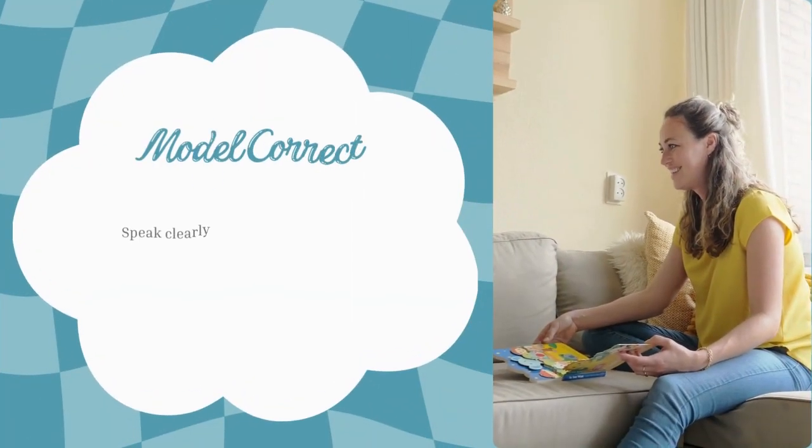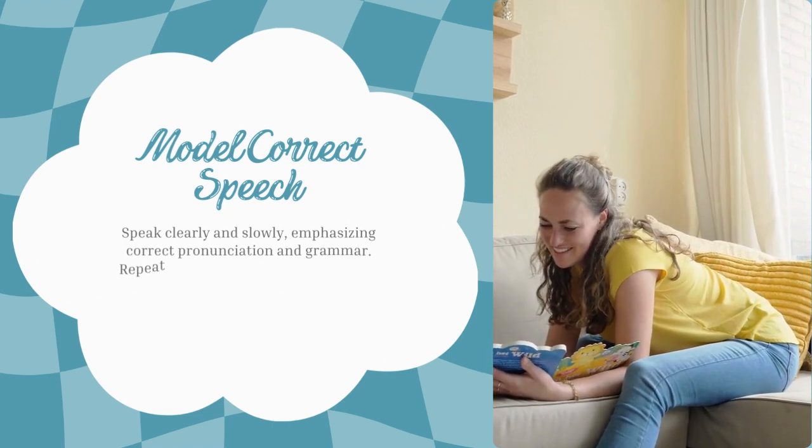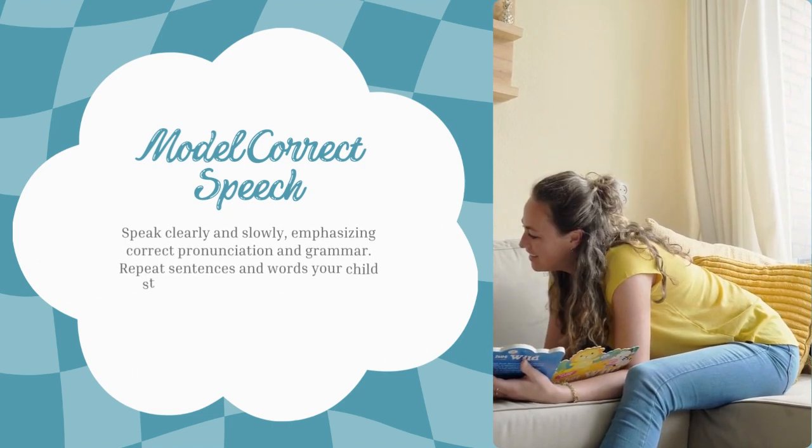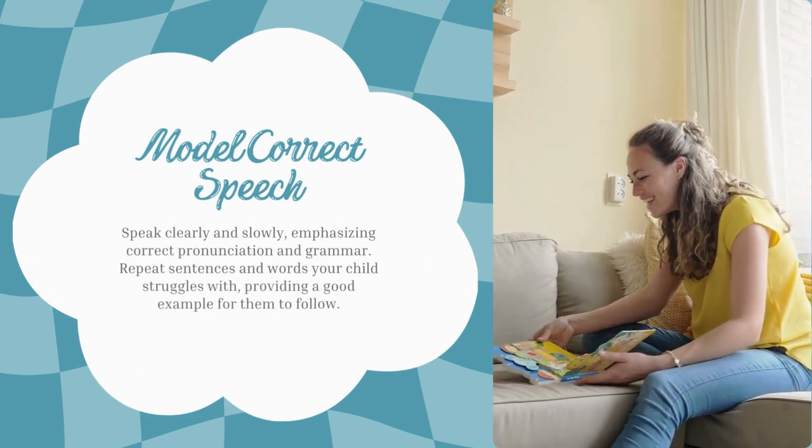Model correct speech. Speak clearly and slowly, emphasizing correct pronunciation and grammar. Repeat sentences and words your child struggles with, providing a good example for them to follow.